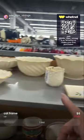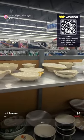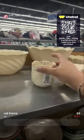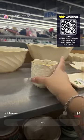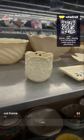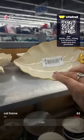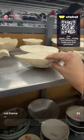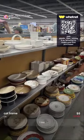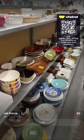Anybody into Lenox? I'm not, so I usually walk right past it. But if you like any, I will show you these pieces in detail. This one's a Christmas Lenox. This would run for $15. They want $6. It's a little snowman votive candle holder. Here's a nappy dish, $10. Whew, that would run for $25. Yeah, it's too much for that. Personally, I would put the Lenox for so cheap.